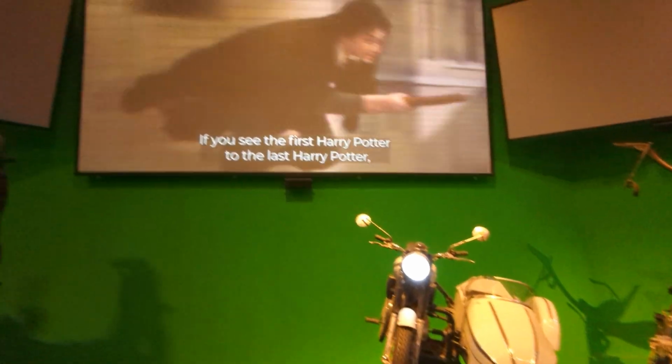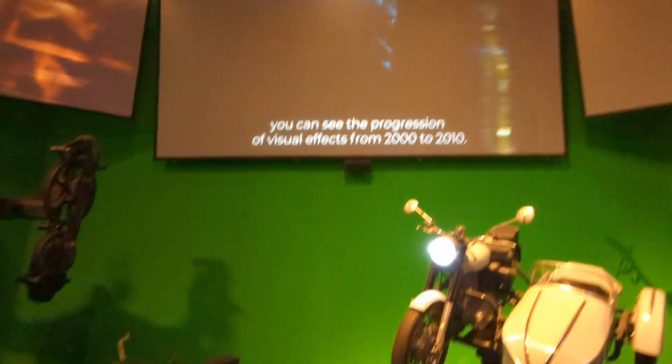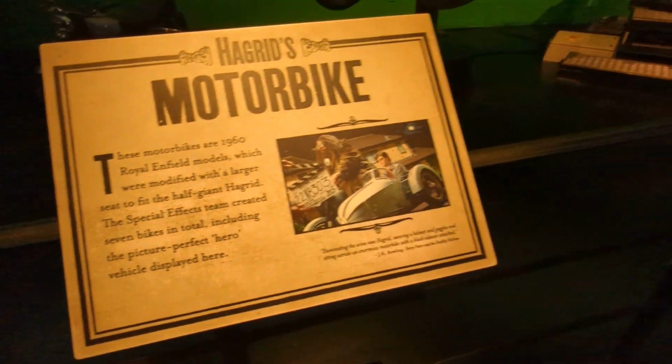You see the first Harry Potter to the last Harry Potter. You can see the progression of visual effects from 2000 to 2010. There's another photo. One side set. Right there.